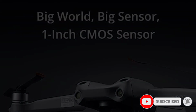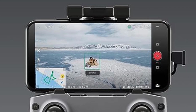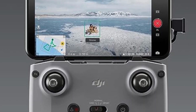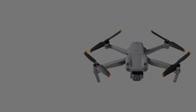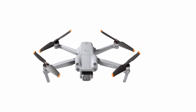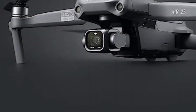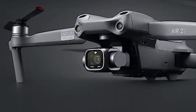And what a camera it is! The Air 2S sports a 5.4K HDR camera that produces 20 megapixel picture quality and a wide 88-degree field of view. Not only is this a significant upgrade over the previous Air, but it also puts the Air 2S in the same league as pricier aerial photography and videography drones.